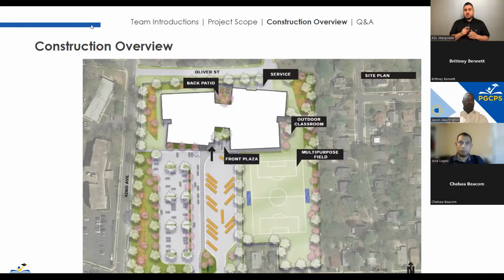What is the flood risk of the property? I will now shut up and see if Chelsea or Arlen or Brian can talk more about the stormwater management that will be on the system, on the site.